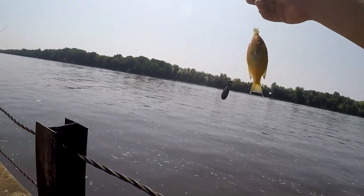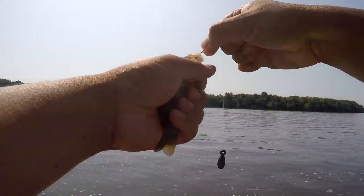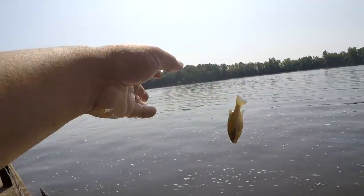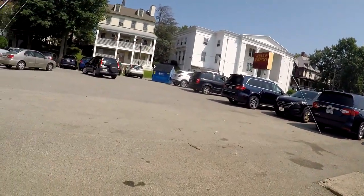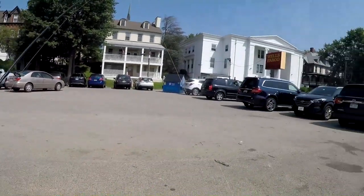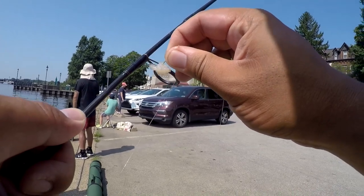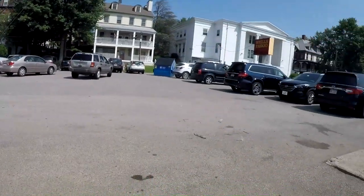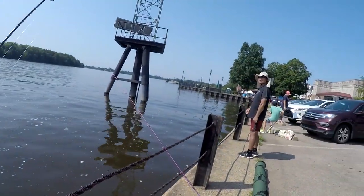Interesting, another red-breast sunfish. So I'm talking to my family and moving some of our fishing rods because apparently they have some kind of Puerto Rican parade over here in Bristol that I had absolutely no idea about, and people are running out of parking spots over here. So I don't want to take their parking spots. Here's not really supposed to be parking, but anyways, I don't want to take it. I may go to the front there where my mom's at.